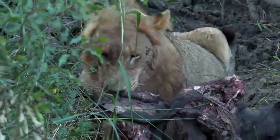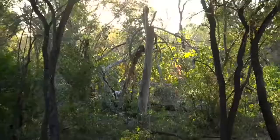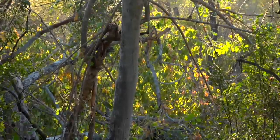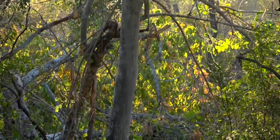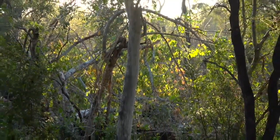I just want to show you the only evidence of the elephant at the moment is this gently swaying tree in front of us. You can see where the golden light's coming through over that tree. You can just see it swaying gently. It's obviously stopped swaying gently now. Come on, shake it again. Well, that's where he is. He's just behind there.